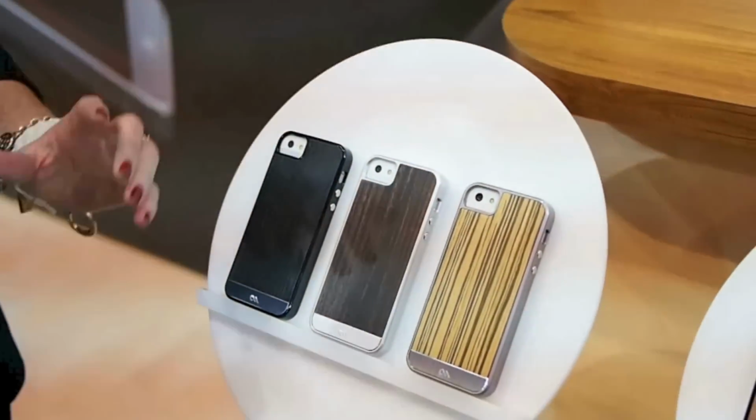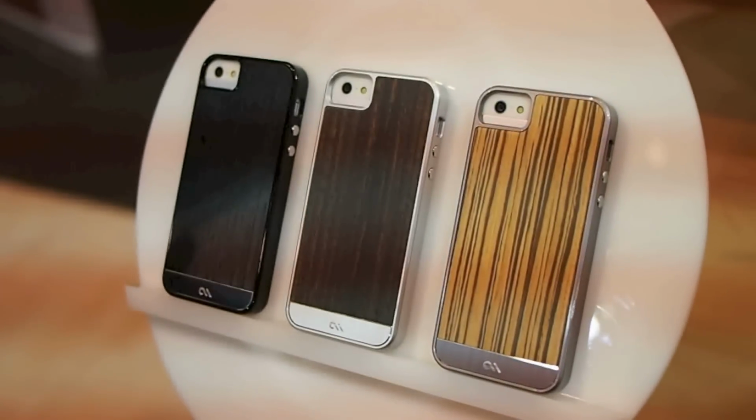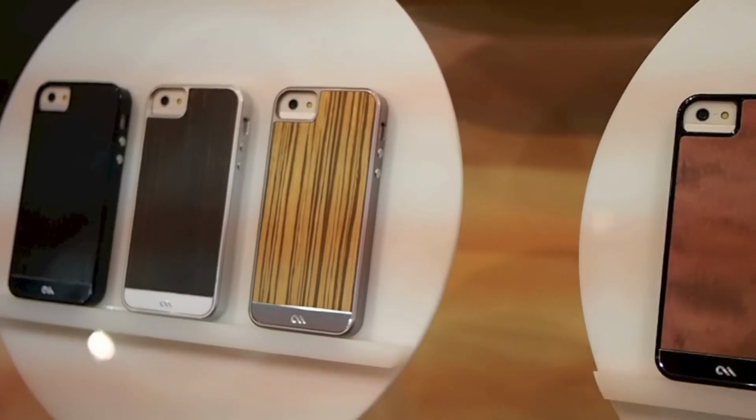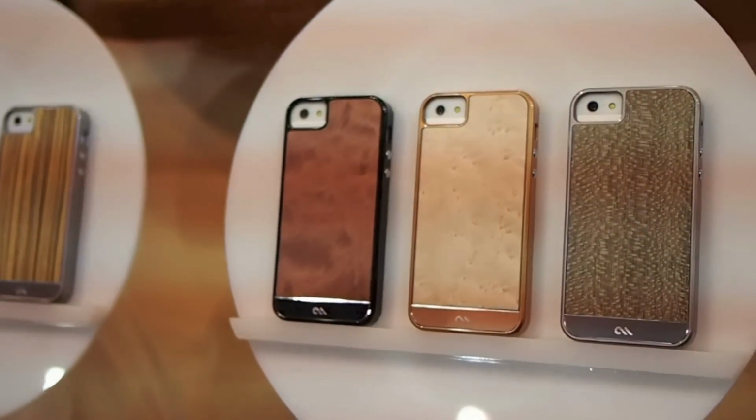So you'll notice with Casemate, we've actually created a collection called the Crafted Collection. And it really takes on natural materials in a sophisticated way and brings them through cases, because we really do think that fashion and timeless style and quality is the way the market's going to go. It's got luxury and elegance when you look at it.